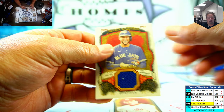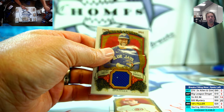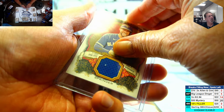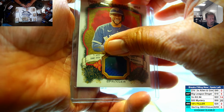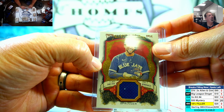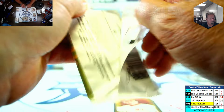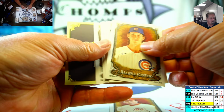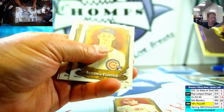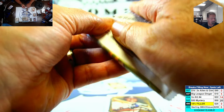All right, we got the Blue Jays right here. Super Cheater. George Springer. Robin Yount, A&G back, short print.